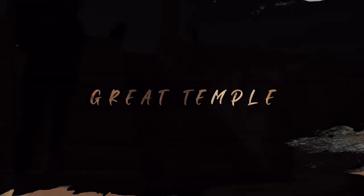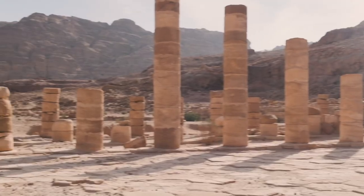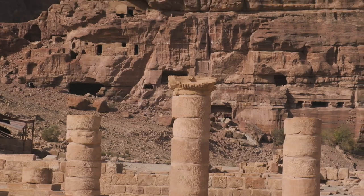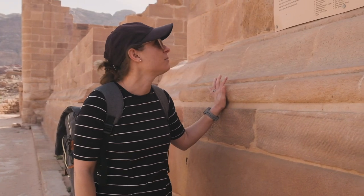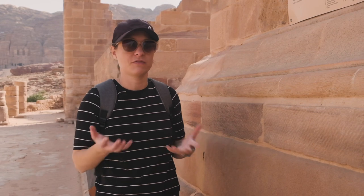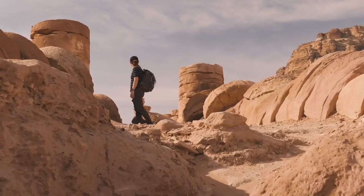So we're in the Petra Great Temple. This is just really cool, expansive. It has all these colonnades and then some super cool views of the tombs, like from afar. But this was excavated as recently as 1992, and it was actually excavated by Brown University's archaeologists. You can just really feel the space and how well it's been preserved.